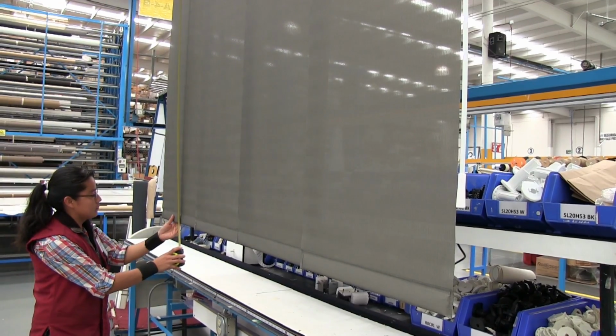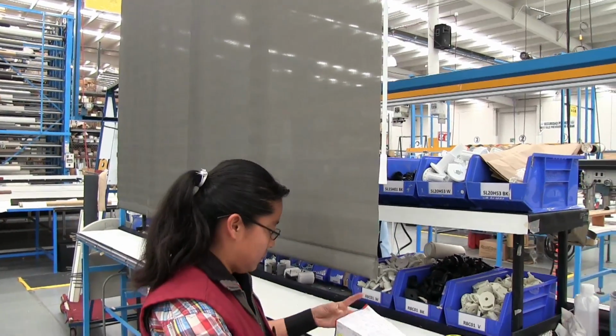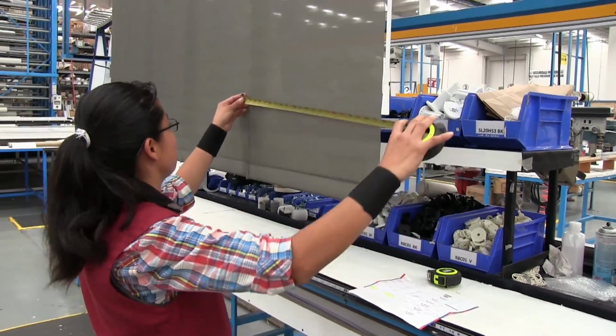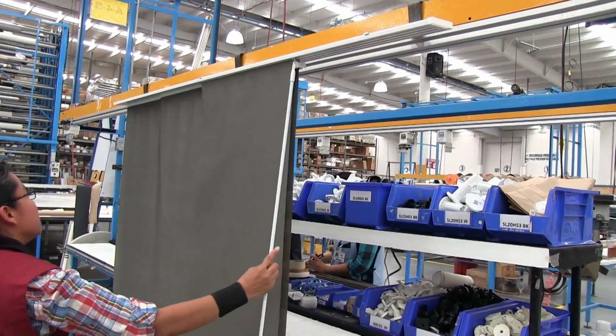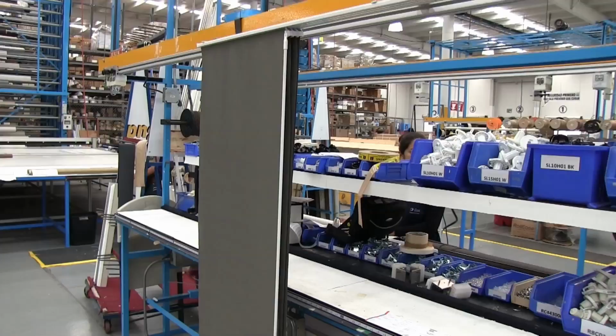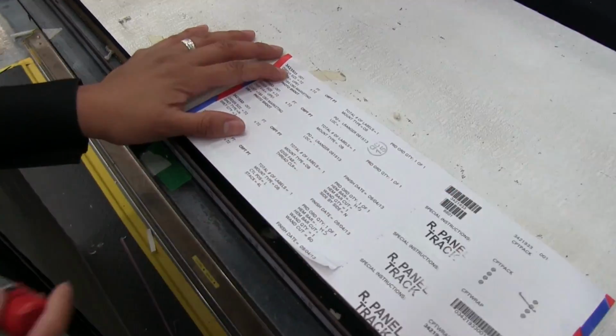Now ready for quality control, our QC inspector confirms the length and width of each fabric panel, as well as the overall shade width. She also confirms each carrier glide operates correctly. The shade is approved and ready for shipment.